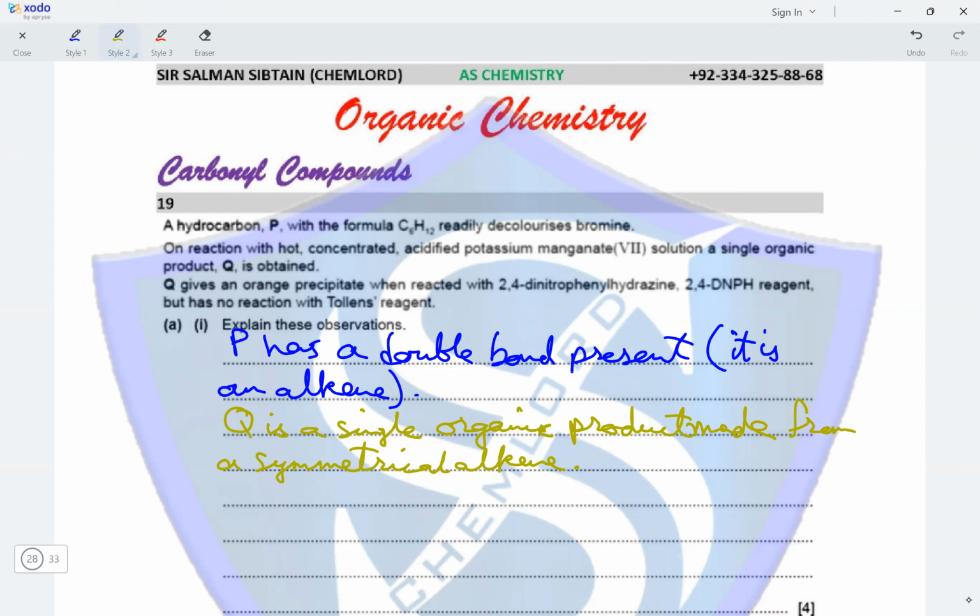There is another possibility as well. Or a terminal CH2 next to the double bond is present, which is oxidized to CO2 and H2O. So the other organic product is the only one that remains and is Q. And Q gives an orange precipitate when reacted with 2,4-dinitrophenylhydrazine, but has no reaction with Tollens' reagent.